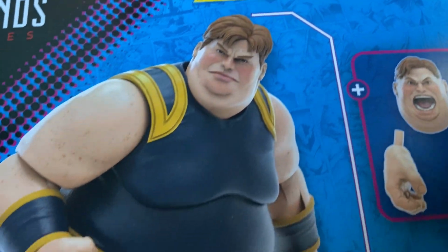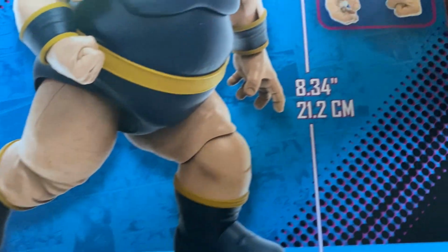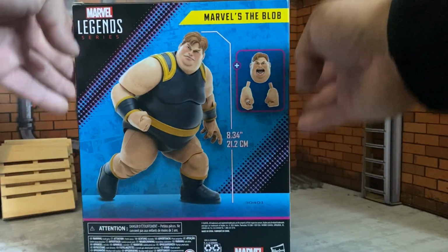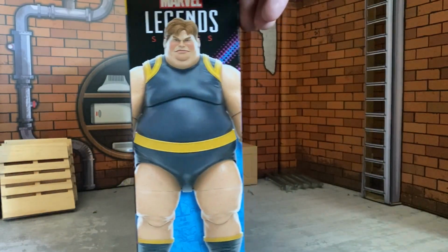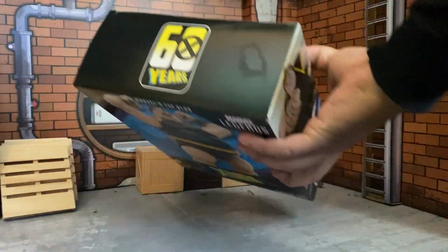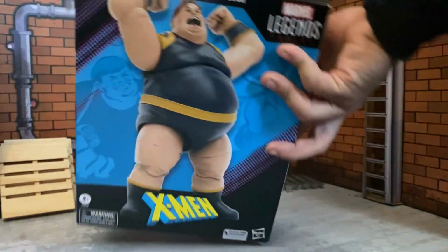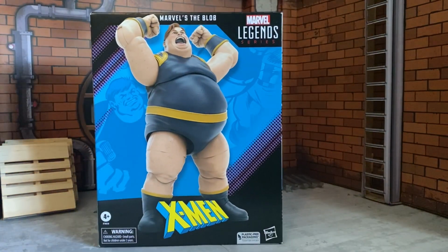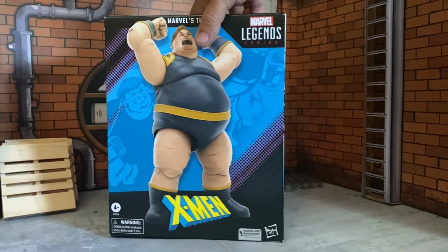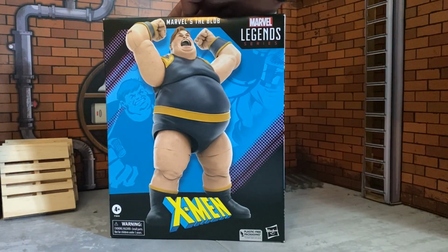Marvel's The Blob. Here's our nice little mock-up of the figure on the back. 8 inches. But yeah, no, here's another side photo. Here's the bottom. Sorry, I'm trying to do a lot of things at once right now. 60 years of X-Men, which is actually pretty sick. But let's not waste any time. Let's just crack this big old thick boy open and have some lunch.